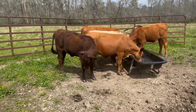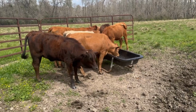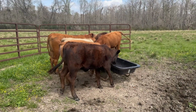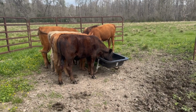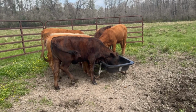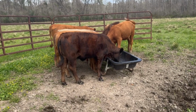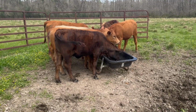I mean, she just weaned off of her mom, so obviously she lost a little bit of weight, not having milk from her mom for the first time in her life. But she should start to turn the corner, and they got a good little bit of grass planted down here, so she should start to come out soon and really start to look like the rest of them down here. But overall, I'm very pleased so far.